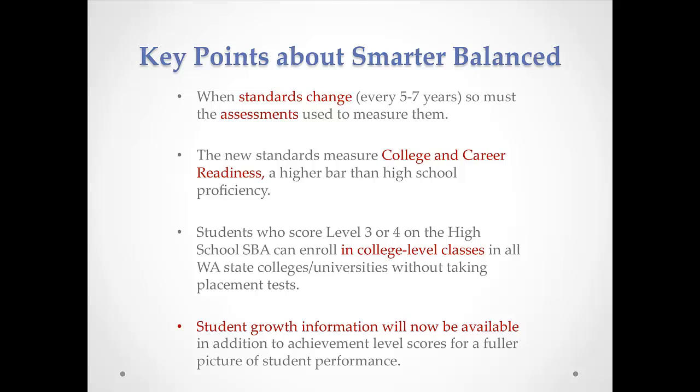So some key points to remember, and I think it's my third bullet. One thing to realize is that standards do change over time. Every 5 to 7 years we look at the standards, and if you look at the standards, you have to change the assessments as well. Careers are changing, what universities want is changing, so we always need to be reviewing our standards and assessments. And the new standards are a higher bar. College and career readiness is a higher bar than high school proficiency, and I think that's key.